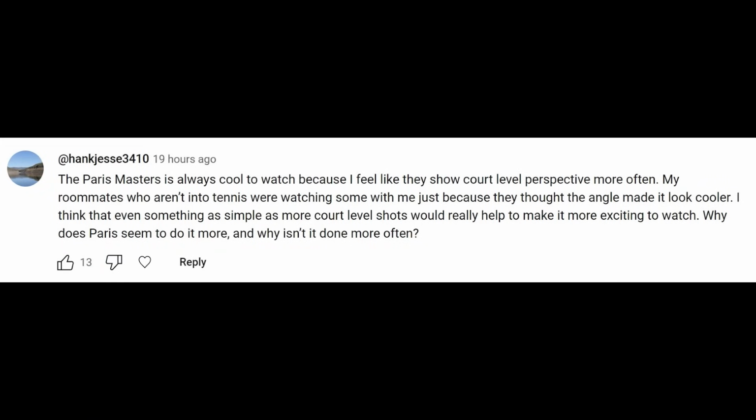Next one is from Hank Jesse. The Paris Masters is always cool to watch because I feel like they show court-level perspective more often. My roommates who aren't into tennis were watching some with me just because they thought the angle made it look cooler. I think that even something as simple as court-level shots would really help to make tennis more exciting to watch. Why does Paris seem to do it more, and why isn't it done more often?